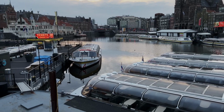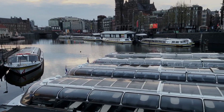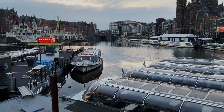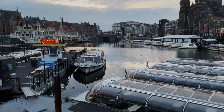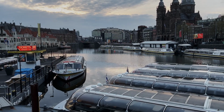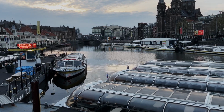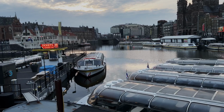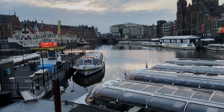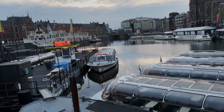So these canals are one of the beautiful things about Amsterdam, and they run all around through the city. There are so many different ones. So yeah, checking out some of these canals. Very beautiful. Apparently you can take boat rides all throughout the canals and go from place to place just by going through these canals.